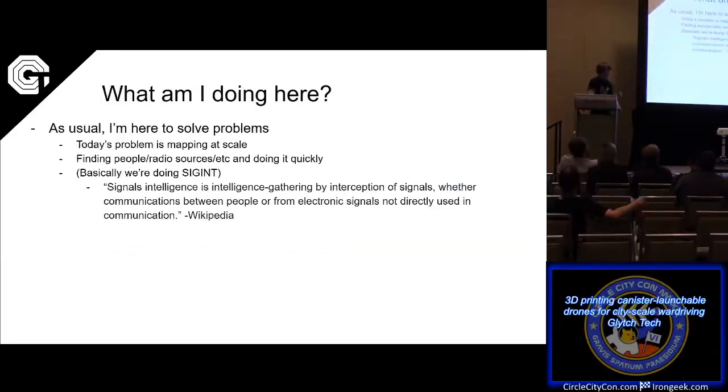Okay, so what am I doing here today? Today I'm working on solving problems, and today's problem is mapping and war driving at city scale. That means finding radio sources such as Wi-Fi access points, cellular signals, ESSIDs, and as a result, the people tied to those numbers. Basically, we're doing SIGINT, or signals intelligence, but I figured that was too formal of a term to use in the title, so I'm using war driving as a catch-all term for the stuff I mentioned above.